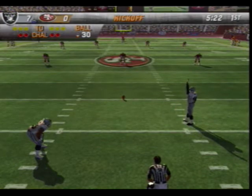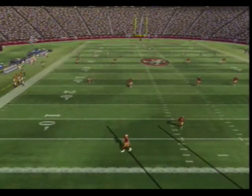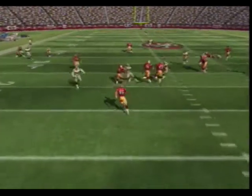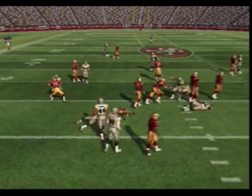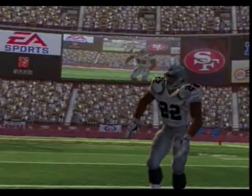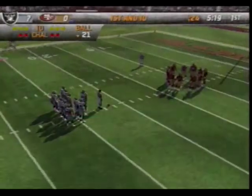Sapp in to kick this one off. Sends it sailing. From the 4. Sharp stiff arm. It's still early in the game, but you got to think the coach wants his guys to make a statement by scoring some points in this drive.